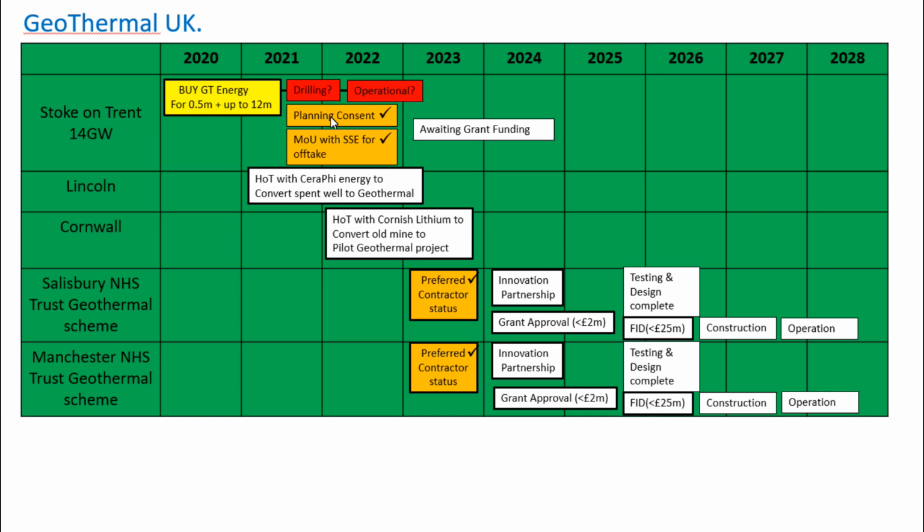But they do have planning consent and a memorandum of understanding with Scottish and Southern Electricity, who will then off-take that heat and deliver it to the customers for them once they've set up the geo plant. The thing is, they're just awaiting government funding before it can start.